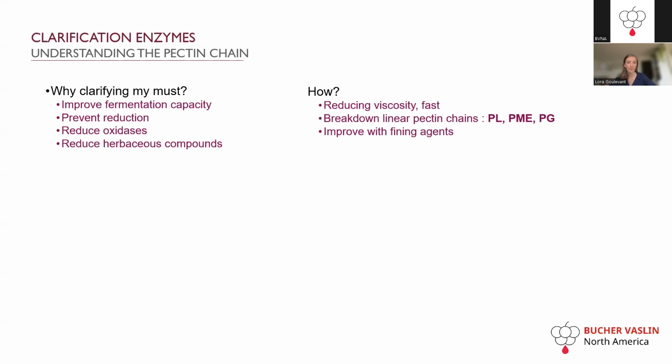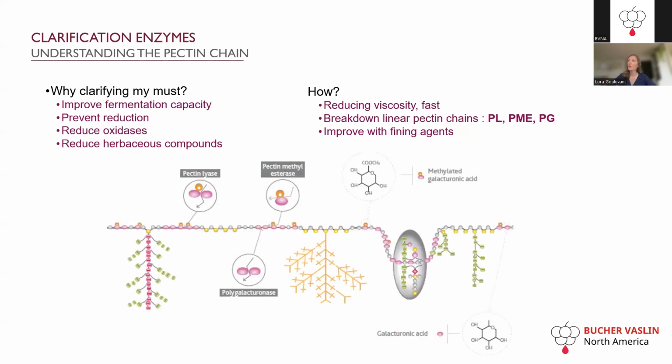How do you clarify your musts? By just reducing viscosity. You want to act fast. You can then break down linear pectin chains using different types of enzyme activity. You also can improve clarification by using fining agents. So talking about the pectin chain enzymes, we have three major enzymes, the first being pectin lyase. Pectin lyase is a very quick and good enzyme to reduce the viscosity very fast. It does quick clarification. It's also very useful for flotation. That's the enzyme you want to use for flotation.